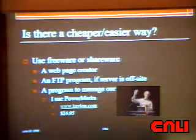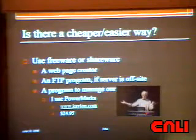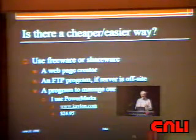If your server resides off-site, you'll need an FTP program to pump those pages that you've created. Oh, and by the way, you don't even need a web page creator anymore. If you have Microsoft Word, the more current editions, go under File to Save as web page, and you got it. You're there, okay?